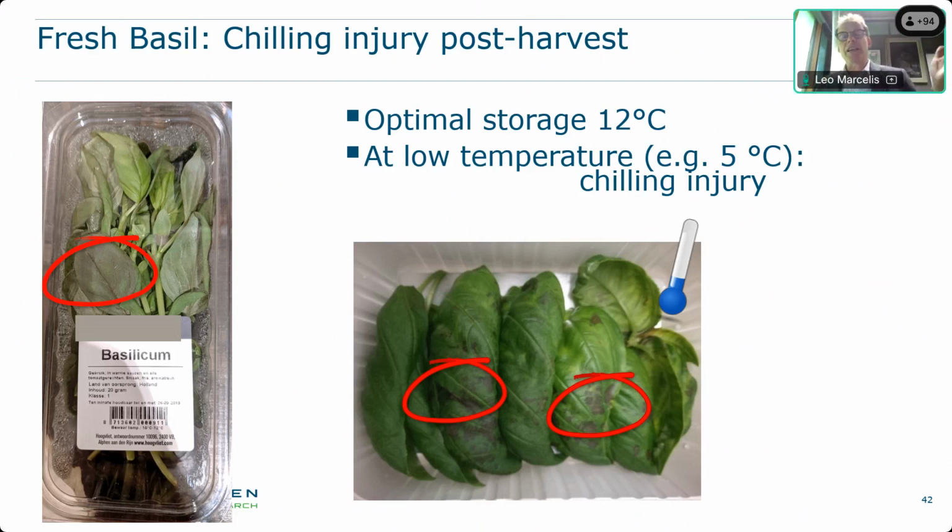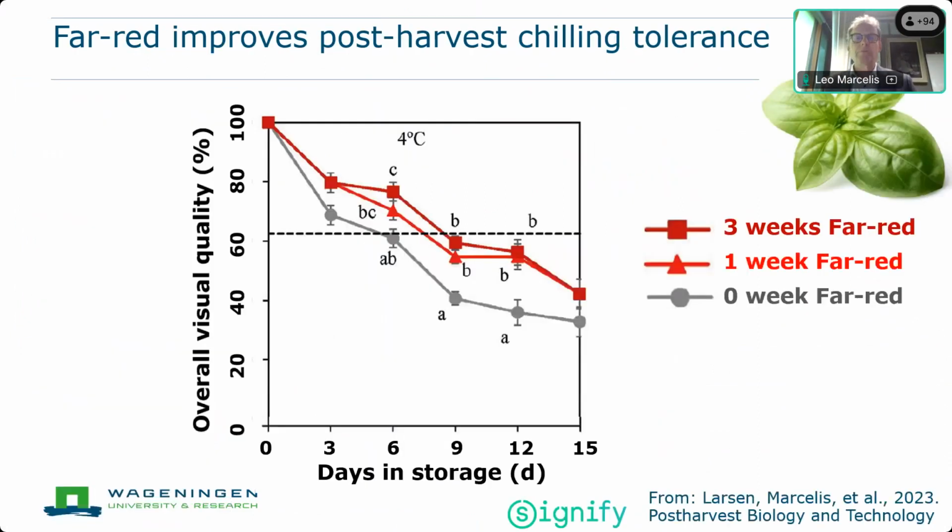Now the question is, can we grow the basil such that it is more tolerant to chilling injury? Again, an experiment with far red. What we did was grow the basil in a vertical farm, and then during the last 3 weeks before harvest, we added far red to the spectrum. Then the plants were harvested and kept in dark storage. What we see here on the y-axis is the overall visual quality, a relative visual score of how the product looked. It was 100 at the start, at harvest, so it looked all good.